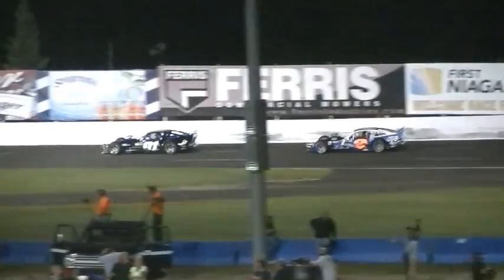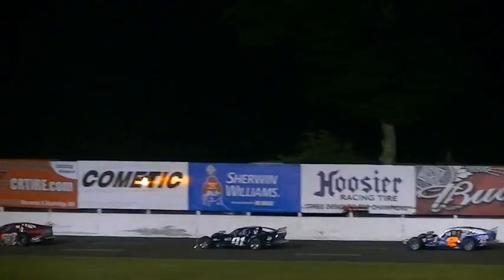What I like most about Ted Christopher is the fact that he's really conserved his equipment throughout the course of this race. Pennick, he's been pushed really hard. He's used most of his stuff up. I would think Christopher has a lot more left than Pennick does right now.